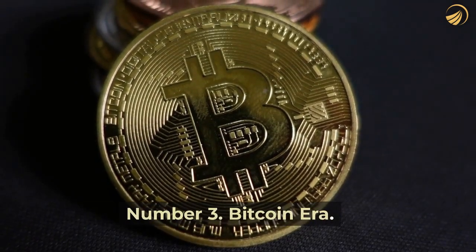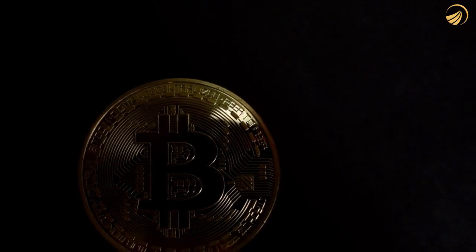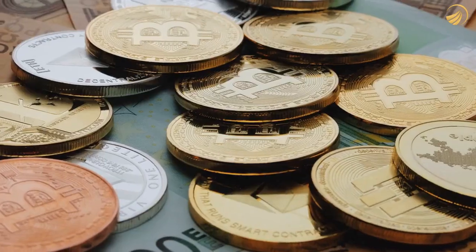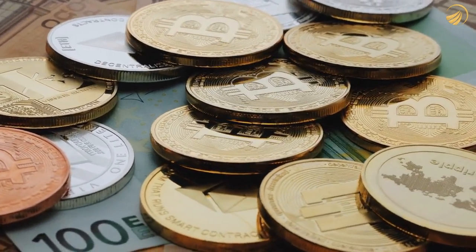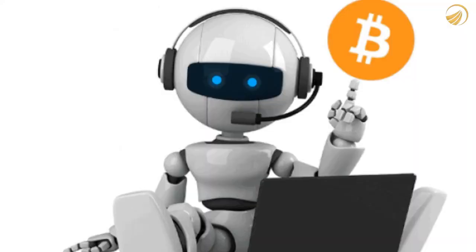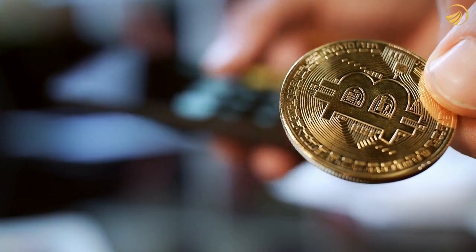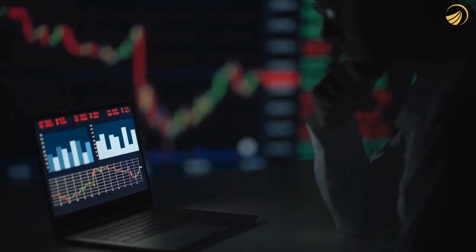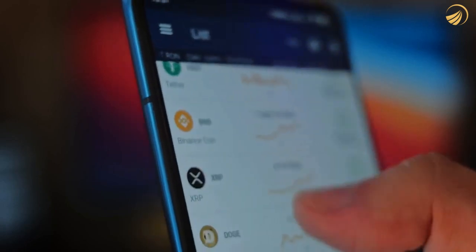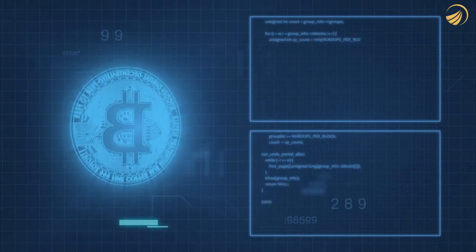Number 3. Bitcoin Era. One of the greatest cryptocurrency trading bots to use if you're new to the market is Bitcoin Era. You may trade a dozen well-known cryptocurrencies, including Bitcoin, Ethereum, Litecoin, Cardano, EOS, Ripple, and more, with this Bitcoin robot. To use Bitcoin Era, you don't need any prior trading experience. This platform can trade 24/7 in the majority of market scenarios because it trades such a wide variety of cryptocurrencies.